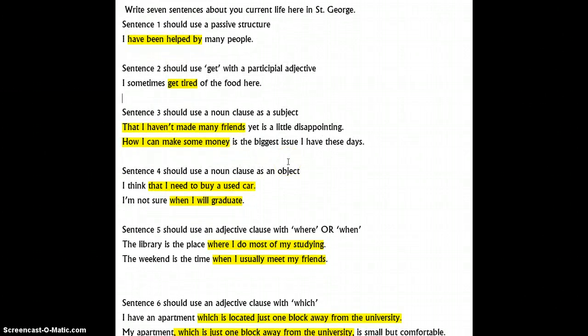Sentence 3, there's some examples I have there. Just make sure you have a nice noun clause as the subject. I'm probably going to have the verb is just to talk about exactly what was in your noun clause. Sentence 4, noun clause as an object. That's probably a bit easier one. Probably just have something like I think that, and then just have a nice little clause down there, whatever you'd like to say. I'm not sure when I will graduate. I don't know what I can do about it. Right? Any of those kind of noun clauses would be okay. That, when, where, whether, if, any of those typical noun clauses.